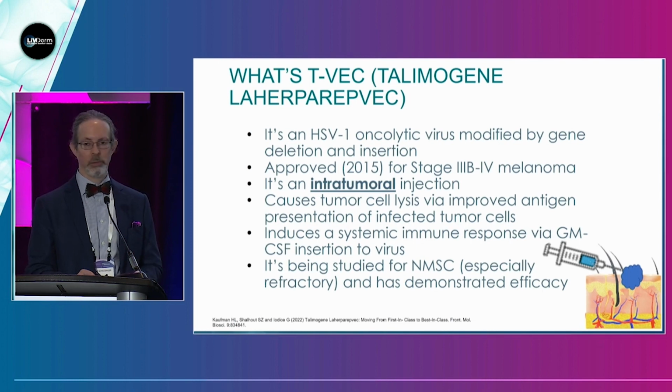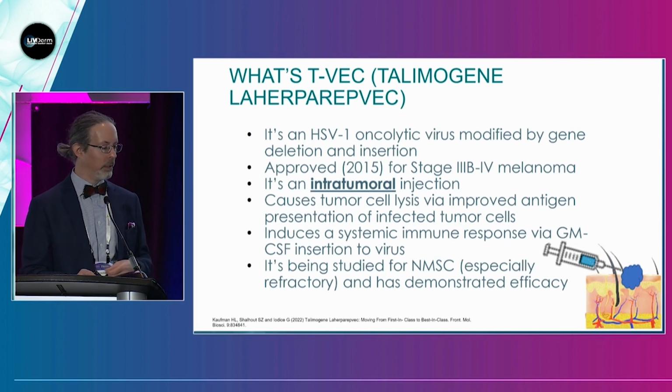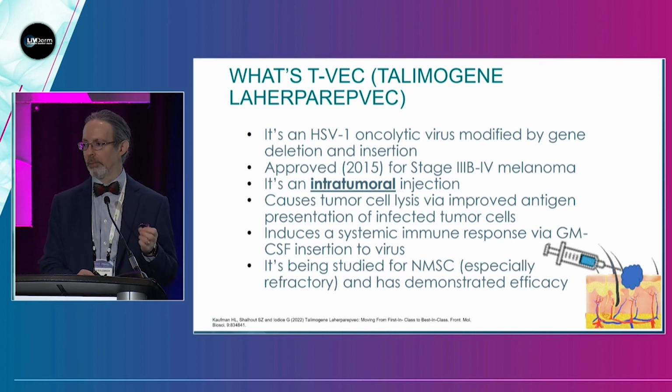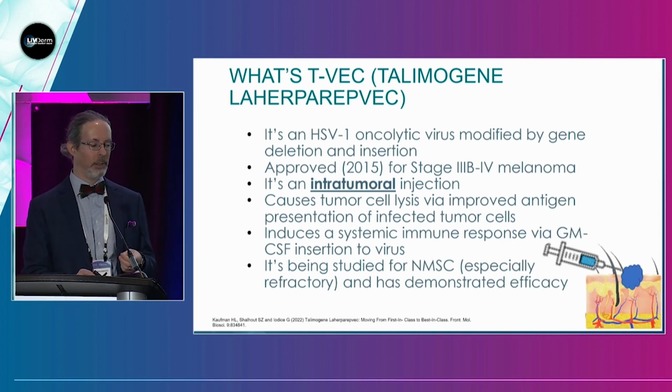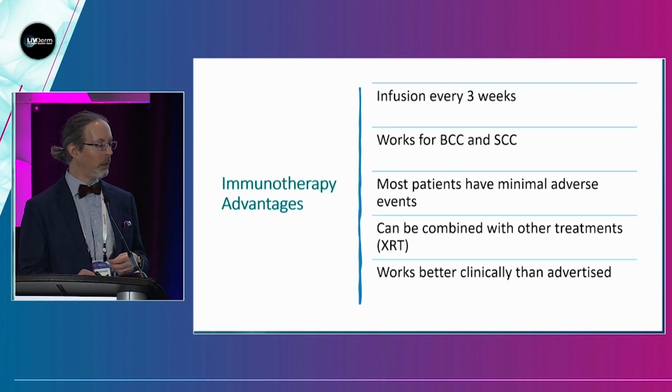It gets a systemic response as well that occurs around the cell, so it induces antigen expression on the surface of these melanoma cells to help the immune system also eliminate those. And it's starting to be looked at for non-melanoma skin cancer. I just bring it up because you may see some studies in the future for your advanced skin cancer patients. So, pluses and minuses of immunotherapy.